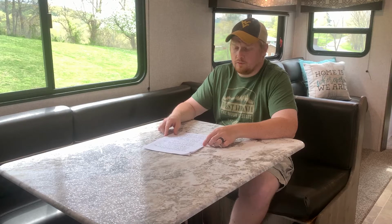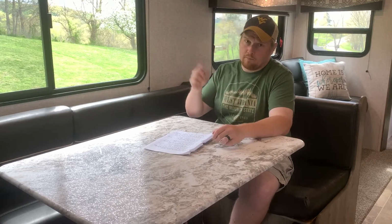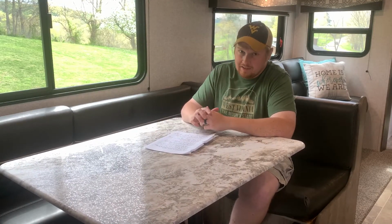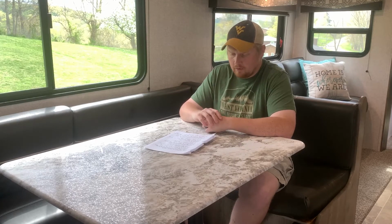I don't care if you think you're going to look like an idiot at the campground sitting there with a checklist. Did we do this? Did we do this yet? But I promise you, you're going to look a lot less like an idiot if you get set up correctly and have no incidents. Same with tearing down, etc.